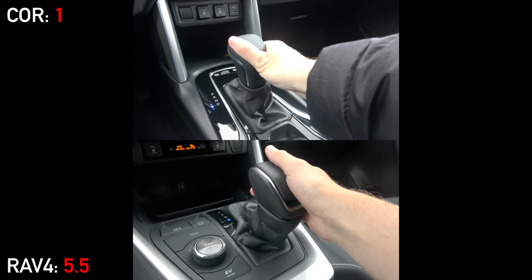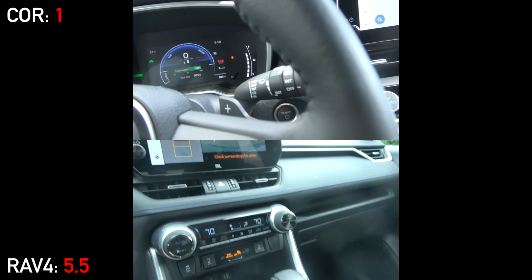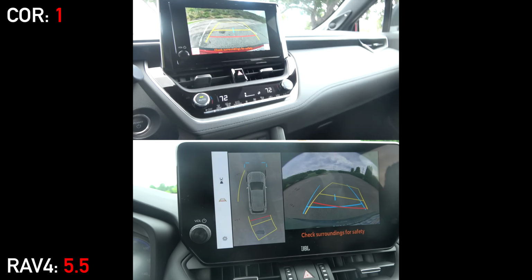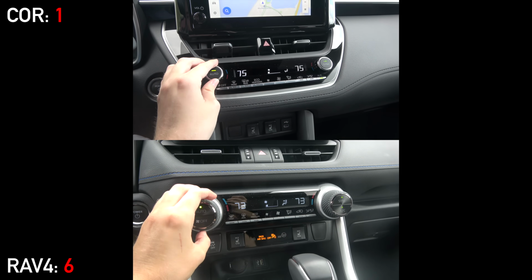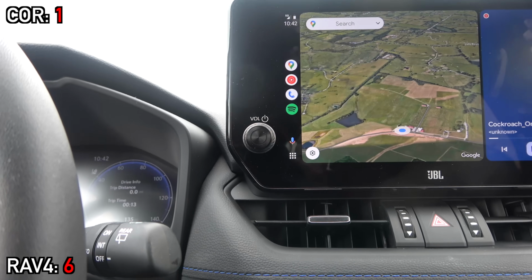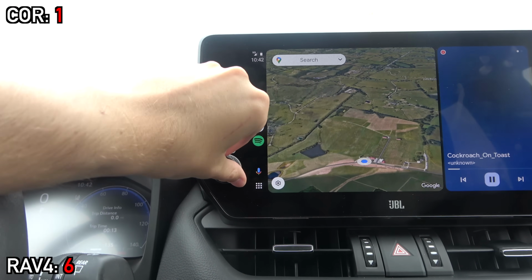Thankfully, Toyota has left the traditional shifters on both models, and when in reverse, you'll see an advanced 360 camera on the RAV4, which is not available on the Corolla Cross. As far as climate controls, both have dual-zone automatic setups. And as far as audio, we have different JBL audio systems. Let's go ahead and take a sample.